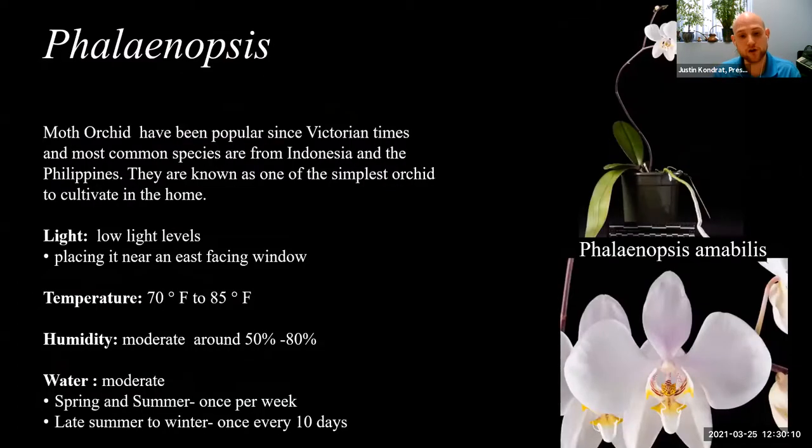So the first one we're going to talk about is one of the most common. This is the moth orchid. It's been popular ever since the Victorian era. Most common species are from Indonesia and the Philippines. So most of the hybrids that we grow and cultivate in our homes originate from those wild collected species. It's one of the simplest species to grow at home. And I say that with a grain of salt.